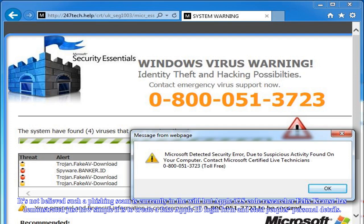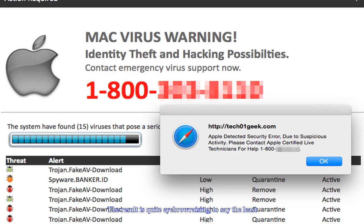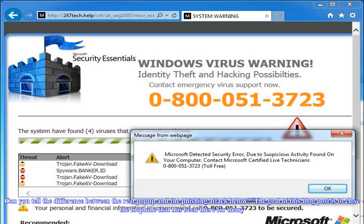It's not believed such a phishing scam is currently in the wild, but Apple iOS code researcher Felix Krause has demonstrated just how simple it is to create a fake Apple ID login form and steal people's personal details. In a blog post this week, he showed how he could easily get the user's Apple ID password, just by asking. The result is quite eyebrow-raising, to say the least. Can you tell the difference between the real pop-up and the phishing attack below?